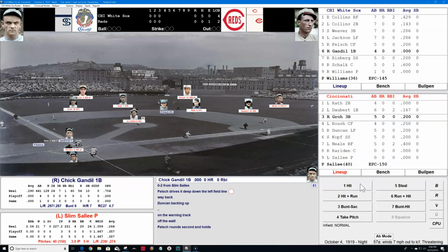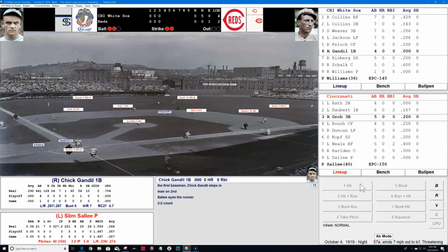Can the White Sox get a big run in? Here's Gandil. He's 0 for 1. And so far is looking for his first hit in this World Series. Cooled off a little bit more, 57 degrees. The wind's 7 miles out to left center field, but we got threatening clouds. We could be seeing a rain delay here soon. Here's the pitch to Gandil. Gandil, dribbler to Daubert at first. Daubert will take himself. That's the out, but Felsch will go to third.